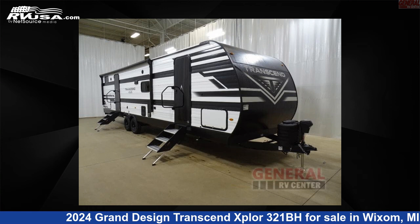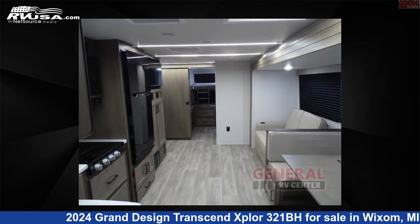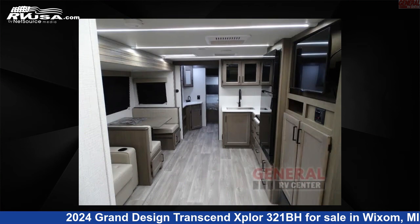This 2024 Grand Design Transcend Xplor 321BH is a travel trailer RV. It is located in Wixom, Michigan, 48393 and is offered for sale by General RV Center.